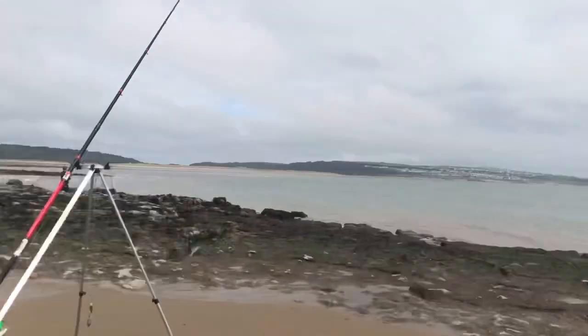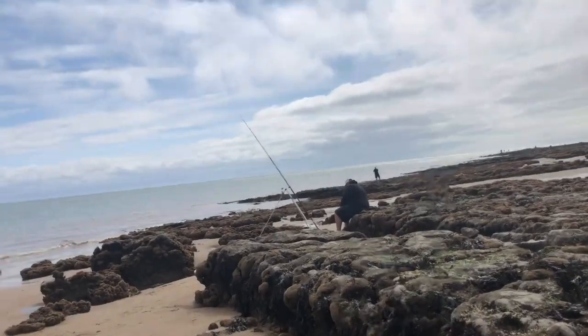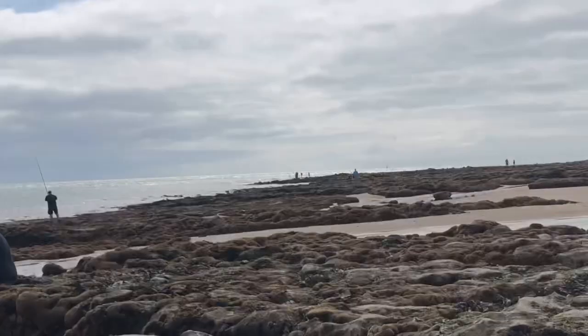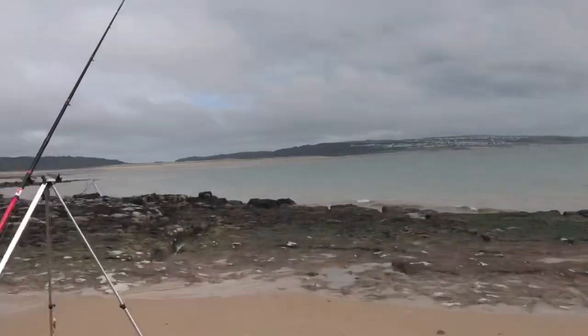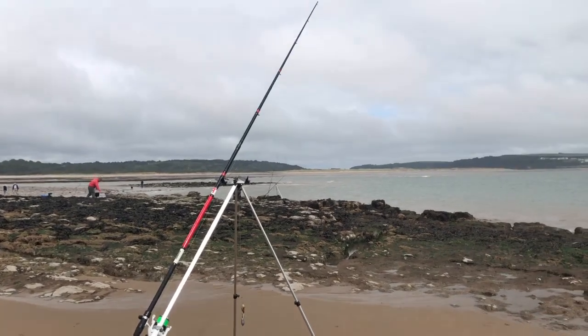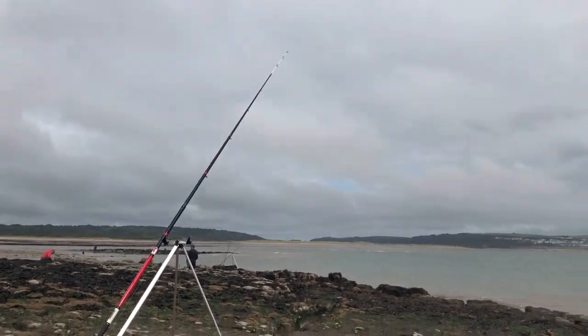Basically got the rock to myself now, guys. Over there again. In front of me, those two boys are float fishing and close in fishing for like little bass and other bits and pieces.